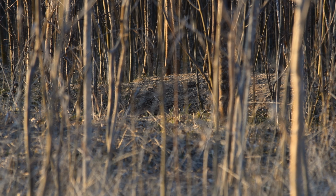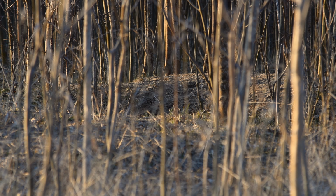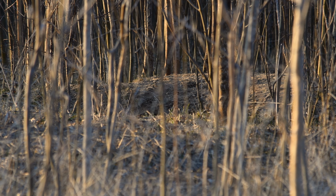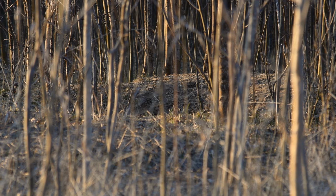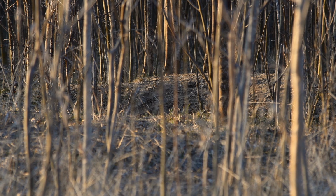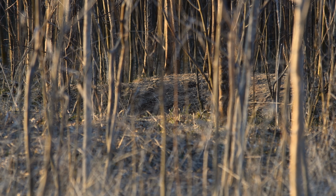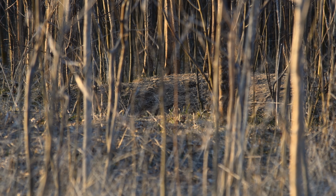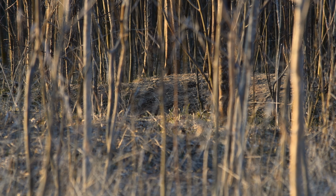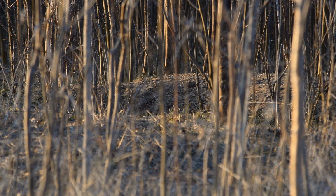Now here, we have a fox den. I did my best to stay as far as possible away from it. I was probably a good 50 meters away here. This is now actually the evening of the same day. A lot of snow had melted, the sun was out for a large portion of the day. And I was just sat there waiting, hoping that something would come out of the den. I know it's active, I've seen fresh dirt around the den. There's multiple entrances, however, so they may have gone through a different entrance.